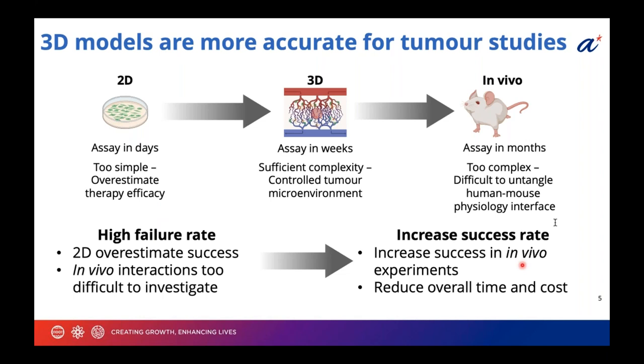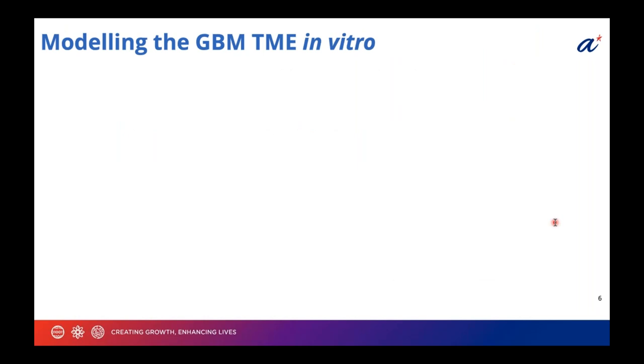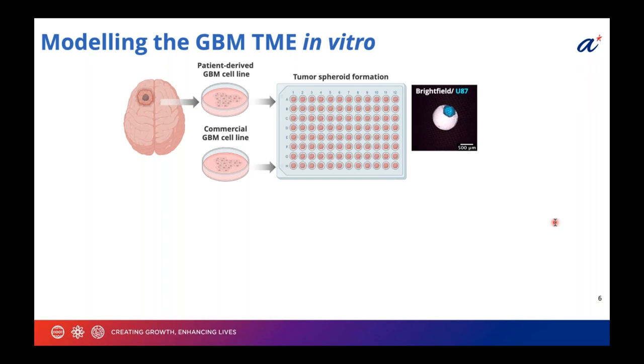So how have we gone about modeling GBM and its tumor microenvironment, or TME for short? I'm going to gloss over about 1 year of optimization and present what looks like an embarrassingly simple protocol. We start with modeling the solid tumor. For this, we use either immortalized commercial GBM cell lines or patient-derived cell lines, and we've opted for the hanging drop method to form spheroids. Key to this is forming spheroids of at least 500 microns in diameter, as you can see in this image, because previous studies have shown that this is the minimal size for observing the core versus periphery phenotypes, such as necrosis and hypoxia, that we want to see.